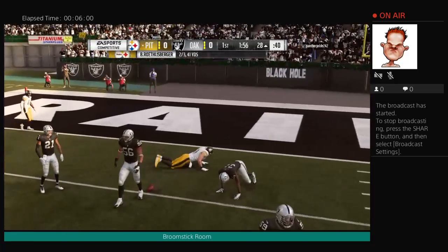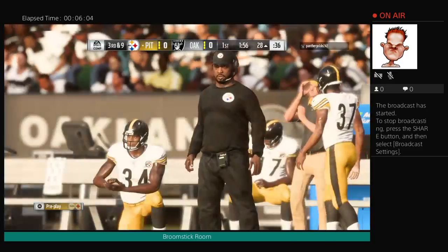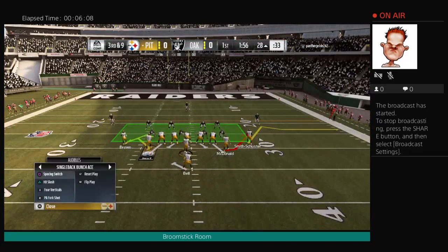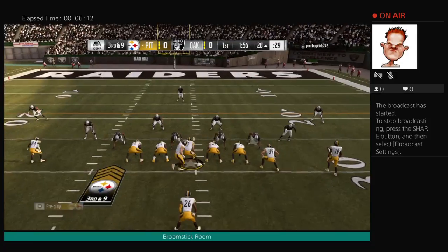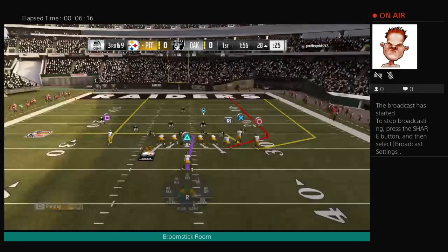And incomplete there. A nice hit. Jars the ball free and brings up 3rd down. Even without a ton of pressure in his face, it just shows how difficult it is to pick apart his own defense. Those guys are sitting back, and they're not playing receivers as much as they're playing the eyes of the quarterback and when he delivers the ball.